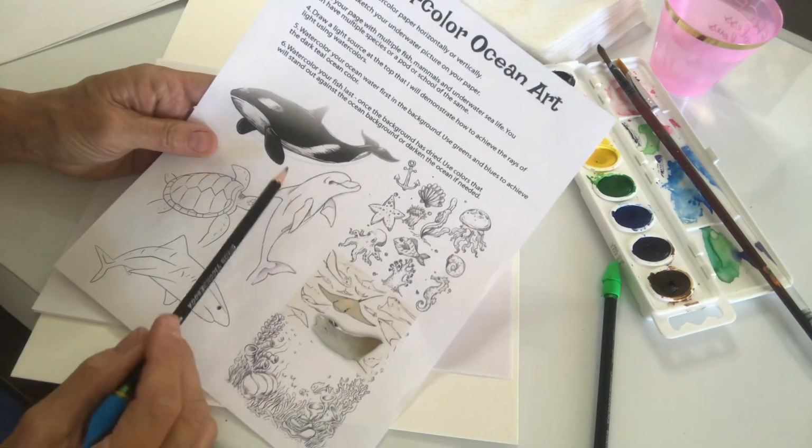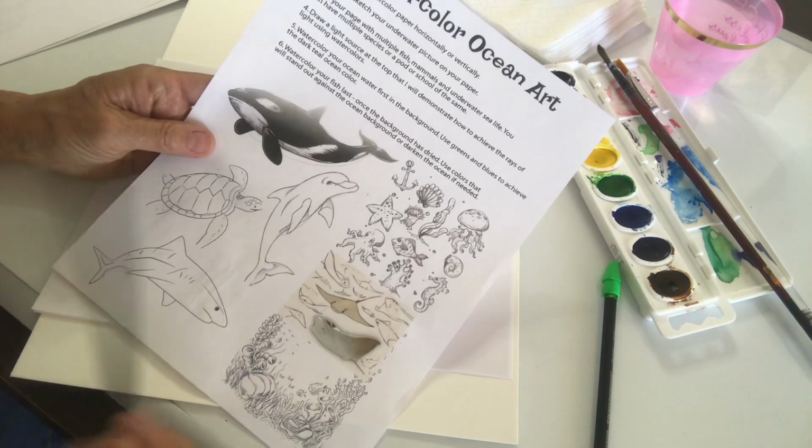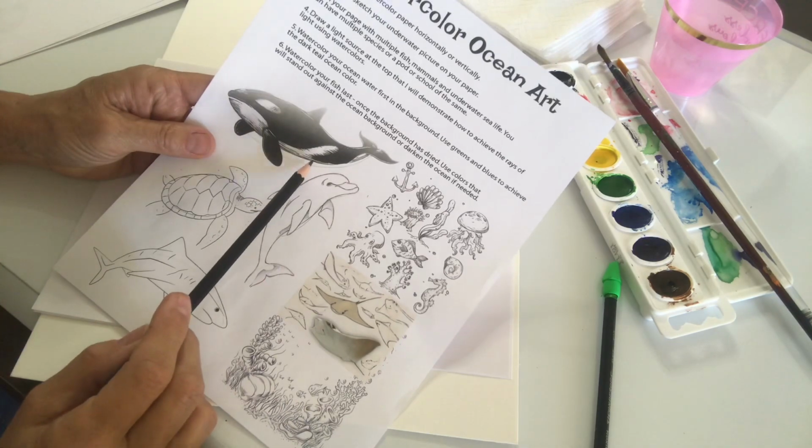Let's take a look at this beautiful orca. That's the name of my husky too, by the way. And let's go ahead and start drawing this.